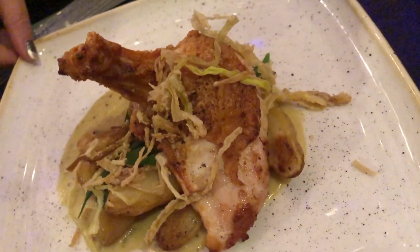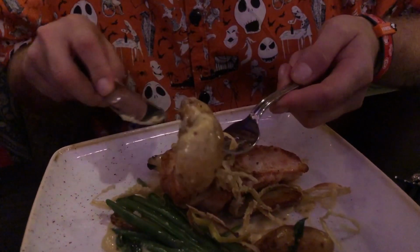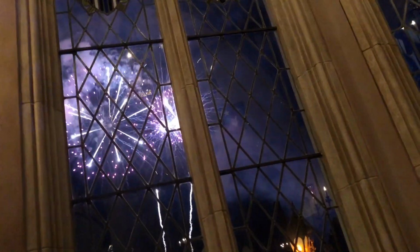Last up is the roasted all-natural chicken breast, which is pan-roasted with fingerling potatoes, haricot vert, and a leek mustard sauce that even Ryan loved.